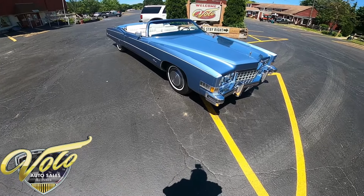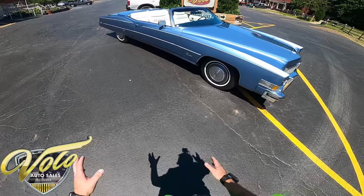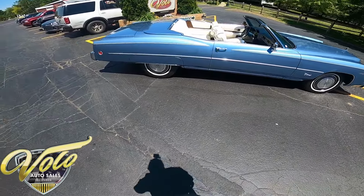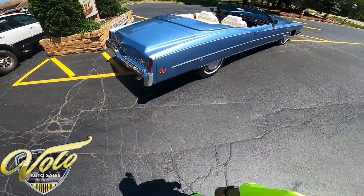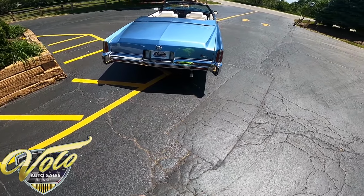I want to take you on a virtual test drive in a 1973 Cadillac Eldorado. I don't know whether to call it a test drive or maybe a little boating trip, because this thing is a boat. Really beautiful, and it's original too. It has, I think, around 45,000 miles on it.